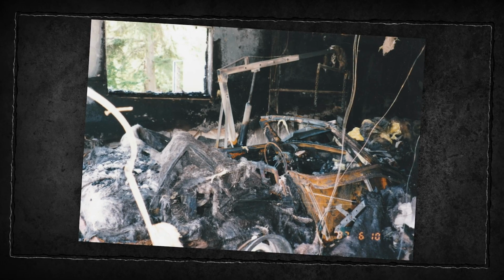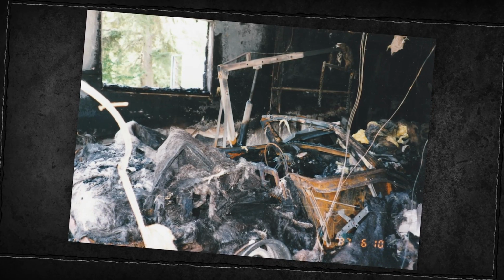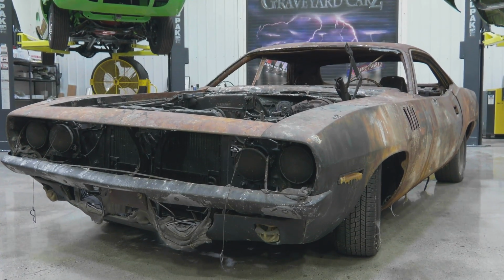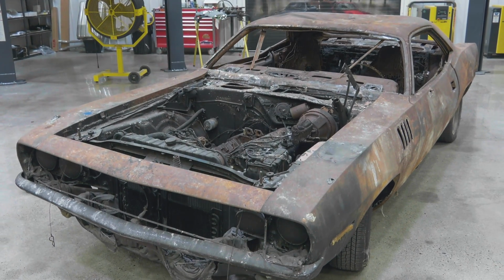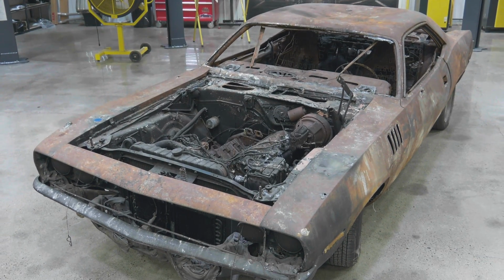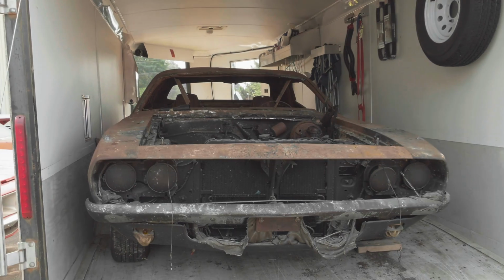My name is Wendell Mulberg. I was involved in a structure explosion and fire in 1999, and my '71 Hemi Cuda was in the fire, and it was destroyed. And I wrapped it up and I kept it protected for the last 18 years. Contacted Graveyard Carz and Mark, and they're going to restore my car back to its original condition.